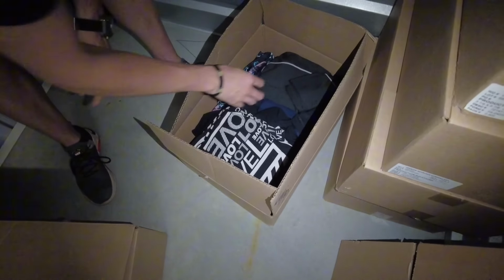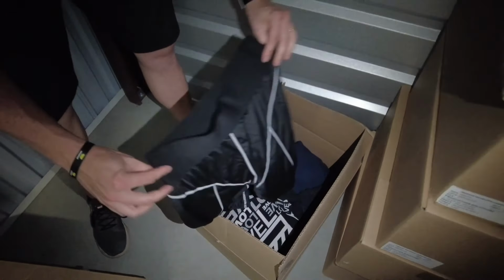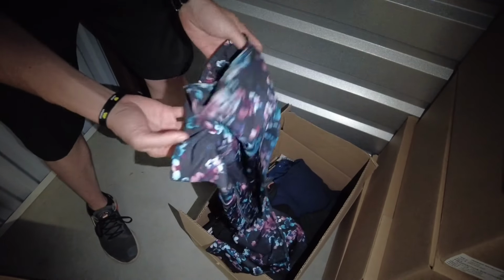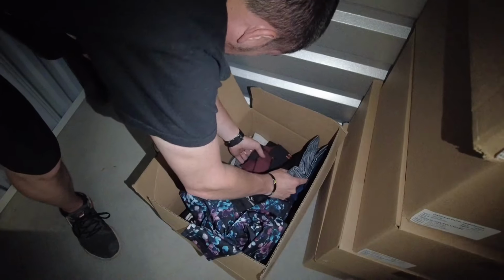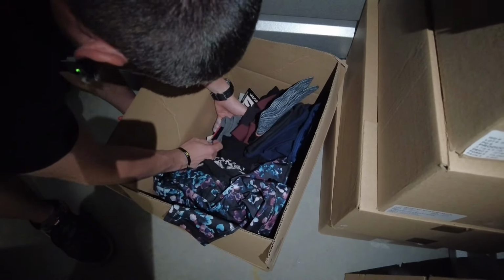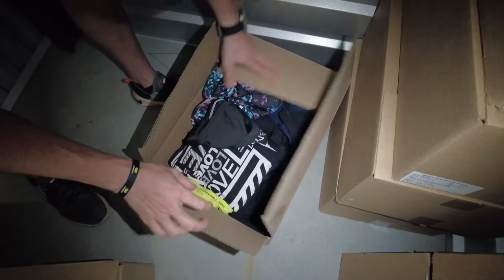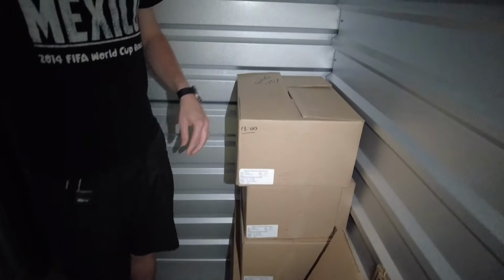Leggings. What do you want in leggings? Lulu? Is that Lulu? Where's the mark for Avia? That's a cheap one, right? You got some new tag ones. This fleece line, you got Ross. You got a couple new tag in there. Alright, can we break from the clothes? Or no?